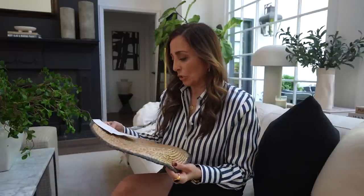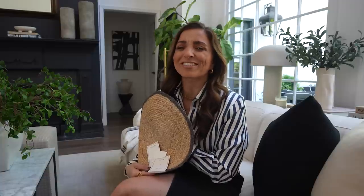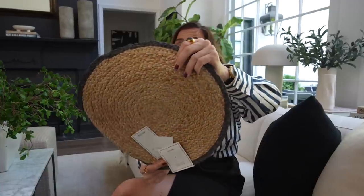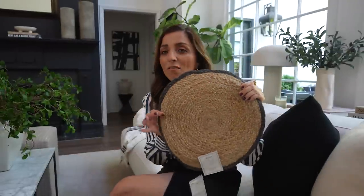Next up, I showed you the placemat, except apparently I only ordered one. So when I order extra candles, I'm going to need to order more of these because I love them. They've got that gorgeous rope detail on them. I love the trim on these. It just gives it that little extra something. Do you know what I'm talking about? Like when you're setting your table and it just looks like something's missing, right?